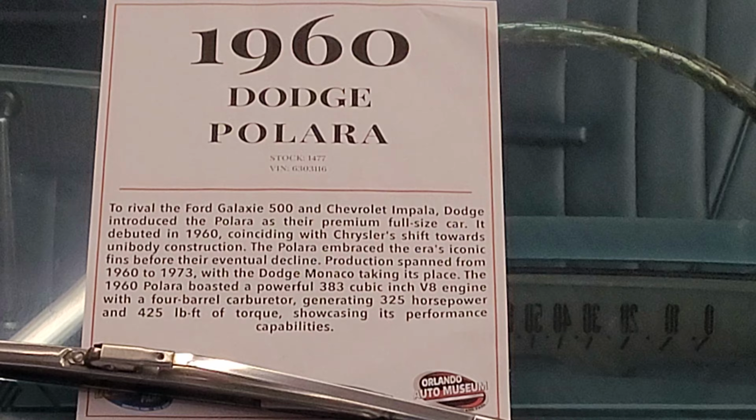So yeah, we are here kind of late. This place closes at 12 o'clock and it is 10:31 and we don't know how much more we got left to see of this place. But like I said, this is a Dezerland in Orlando, Florida, or Kissimmee, Florida. Biggest indoor museum in Florida, car museum, I think.